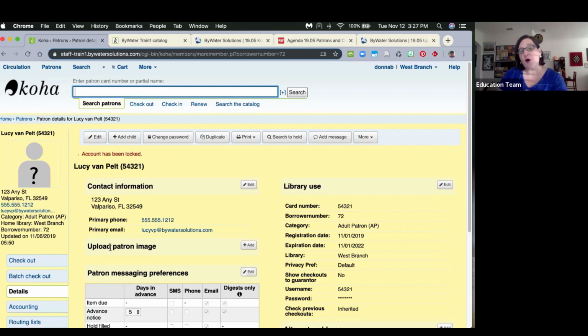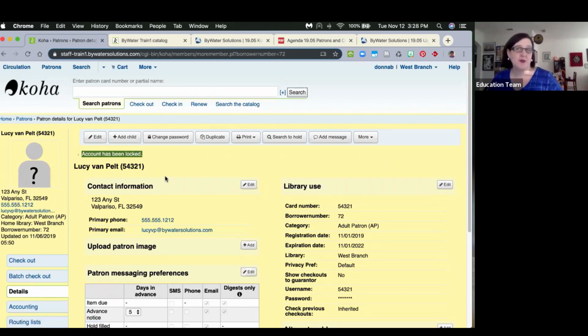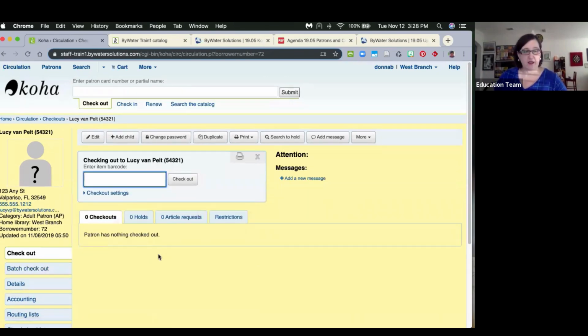I think most of our partners will see this if you have enabled the maximum number of password attempts or login attempts in system preferences. There is a system preference, if you didn't know, that will lock a patron out of their account once they've tried to log in a certain number of times and haven't been successful. In the past, staff couldn't really see that an account was locked. This now enables that. You will see on that patron record, in the details section, "account has been locked," okay? It does not block staff from doing anything else with that patron account. Patrons can still check out with no challenges, no issues at all.